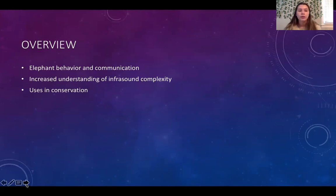A little overview of what we'll be talking about today: we'll be addressing elephant behavior and their communication abilities. We'll also be understanding infrasound complexity, like what it is and the multiple sensory channels that elephants use, their acoustic structure and strategies that are employed by elephants, and how this all affects the group's behavior. Also, the uses of infrasound measurement and interpretation in regards to conservation are important for the study that we'll be looking at, where infrasound can be used to measure stress.